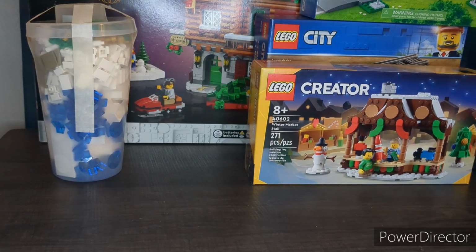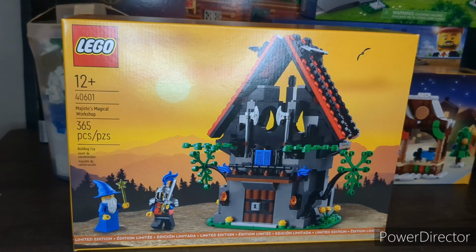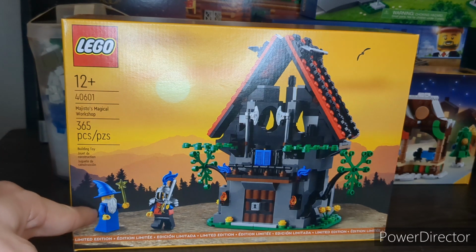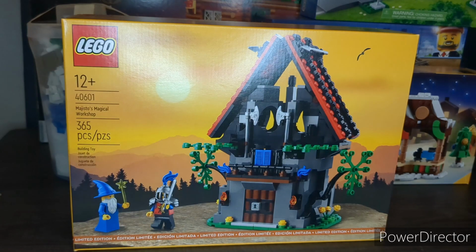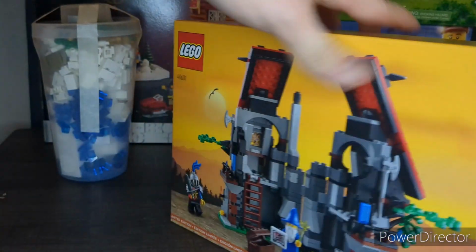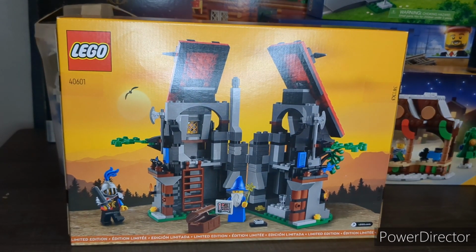And the final promo is one that a lot of people are really excited for, including myself. And that is the LEGO Majisto's Magical Workshop, which is a remake of an old castle set. This is such an awesome set. I love the building. I love the minifigures. Majisto's a little disappointing that he didn't get any printing, but the Dragon Knight is really nice, and the building is really nice. So definitely worth it to get this promo. I feel like if nothing else, this is going to go up in value after the promo retires.